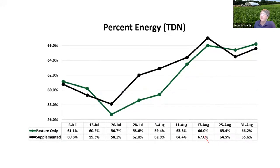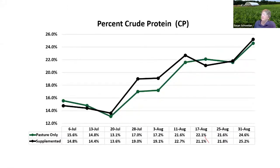So she took samples from the pastures each of the two groups was grazing. And keep in mind, what's going to determine what a lamb gains per pound per day is a lot to do with the percent energy in the pasture. If we switch over and look at crude protein, again, you see a very similar pattern. And I can tell you that the quality of the pastures now in terms of protein is way more than those lambs need. In fact, it got a little bit low on July 20th, but generally speaking, I'd say all these protein levels are not only more than adequate for growing lambs, but greatly exceed their requirements.